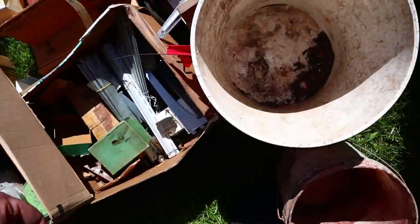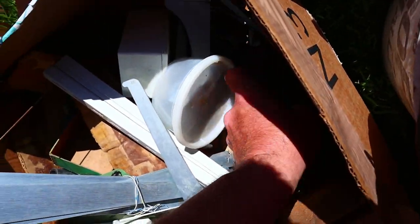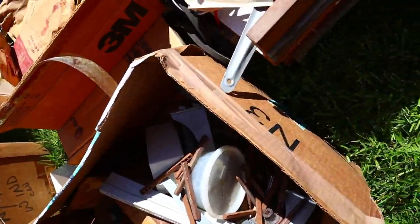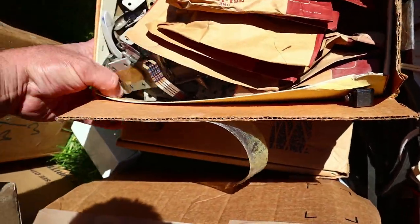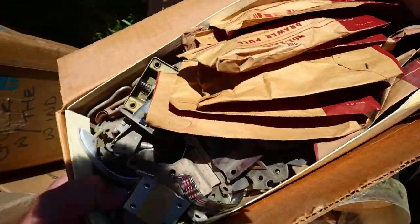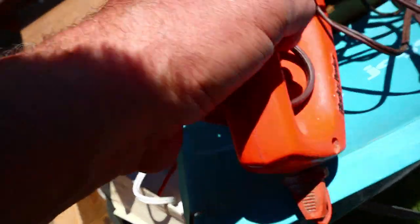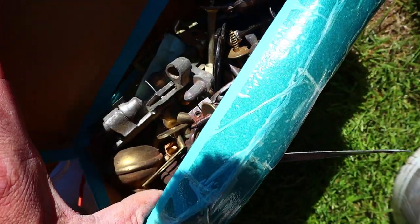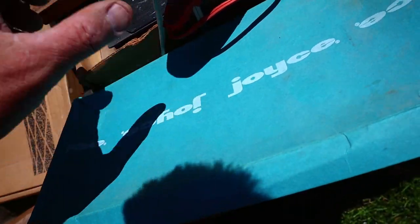Wagnerware. Look at this stuff. It's all like doorknob stuff. Hey, how you doing? What's up with all the door and window hardware? It seems like you have a ton of it. Cool. Yeah, I'll check it out. Thank you. All right, thanks.